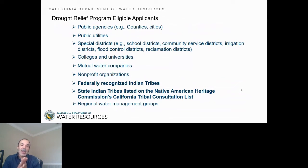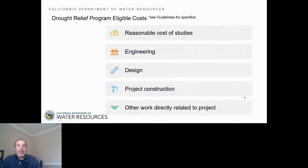Now, when it comes to the small community funding, if any of these entities is applying, they need to make sure that the project serves a small community. An urban supplier can apply for the small community funding if they are going to implement a project that is specifically serving a small community. Now, what is eligible in terms of expenditures and costs under these programs? Basically, all it takes to implement an eligible project, from reasonable costs of studies, engineering, and design, to the project implementation and construction, as well as any work directly related to the project, and direct costs aren't eligible.